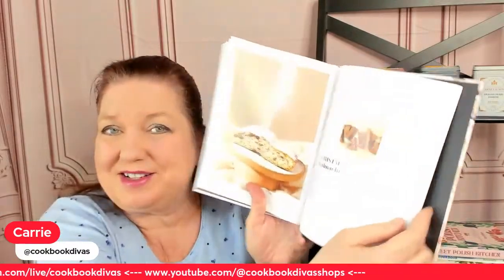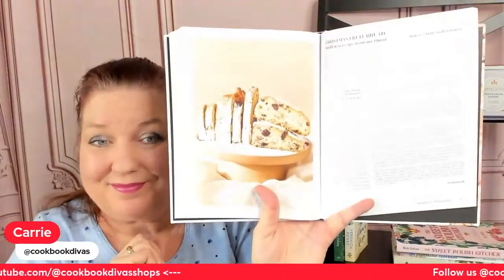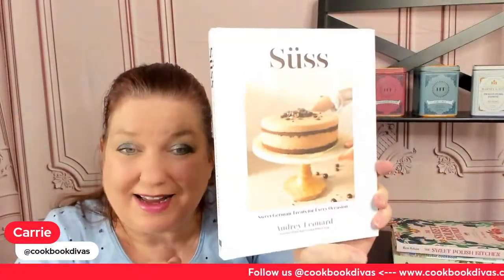Oh, let's look at the Christmas chapter. What can I show you? Christmas fruit bread. So that is Sweet German Treats for Every Occasion.